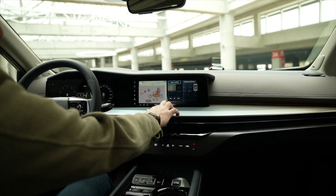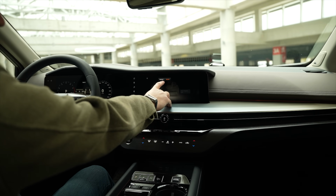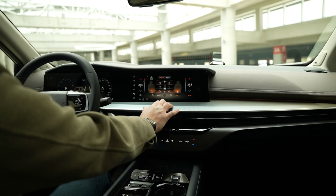Your heated seats in here, in this case, and the climate units. You can do rear or front. So you can turn off and turn on the seats in the back, something you didn't get with the Toyota.